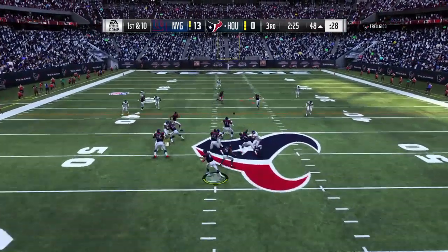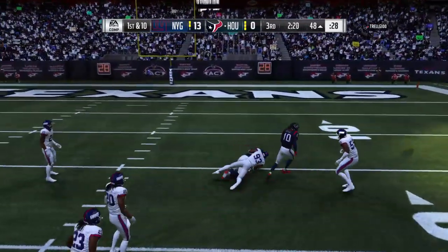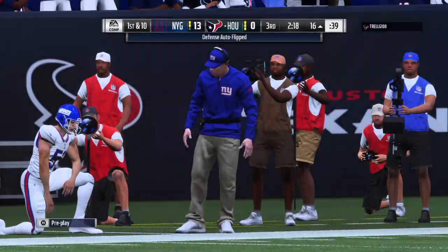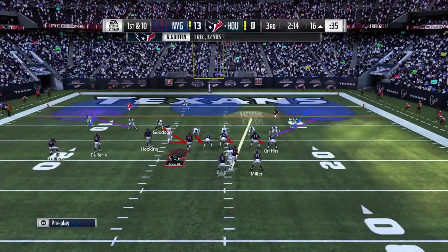Now a play fake here on 1st down. Griffin's got it, middle of the field. And they'll wind up getting this one all the way down inside the 20. A gain of 32 that time.